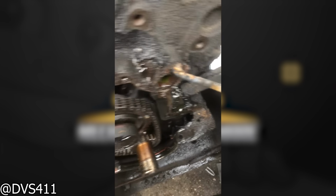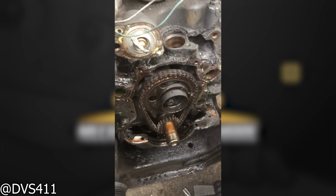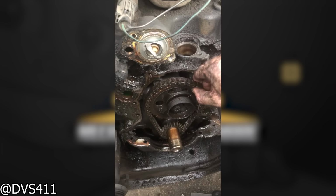One. But this. This here, 87 Ford 302, crank no start.